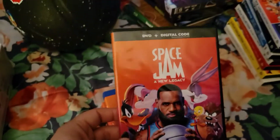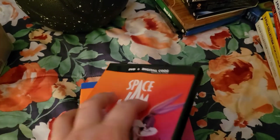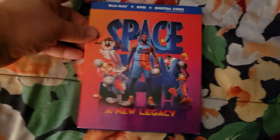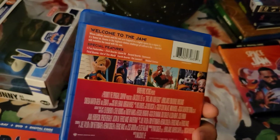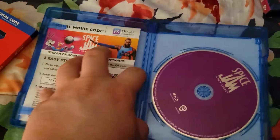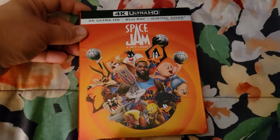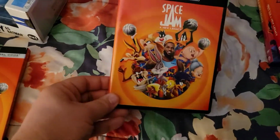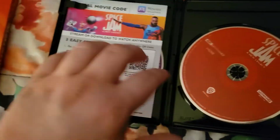Beginning first with the Space Jam New Legacy regular DVD release. The regular Space Jam: A New Legacy Blu-ray collection with the DVD and the digital code. There's the Blu-ray, DVD. Here's Space Jam: The New Legacy on 4K with a different cover. That's the Blu-ray there. That's the 4K.